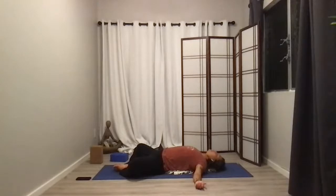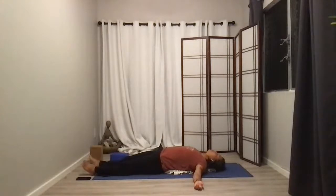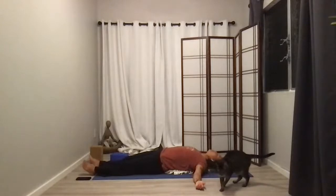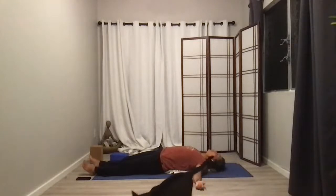Seeing if we can find any way to make us relax just a little bit more. I'll be extending my legs out in a very simple heart opener, simple back bend right now. With every inhale, breathing into any areas of tension. With every exhale, releasing, sighing out your mouth what no longer serves us.